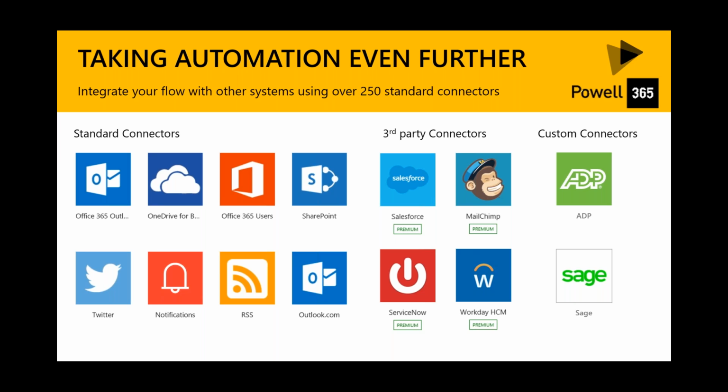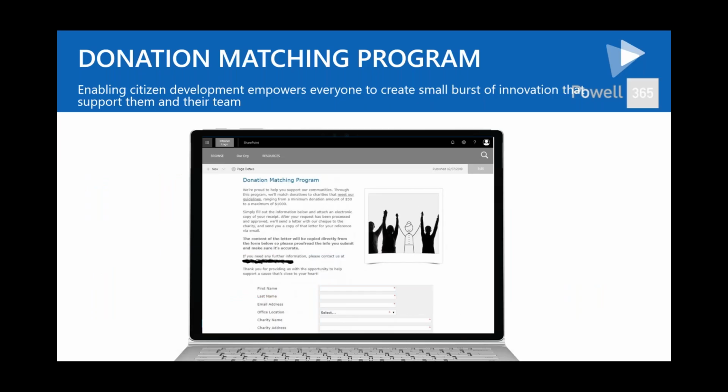I'll share one other example from an integration point of view. This is for another company that we worked with, where they had a donation matching program. They invested really well into charity and improving the lives of others as well.